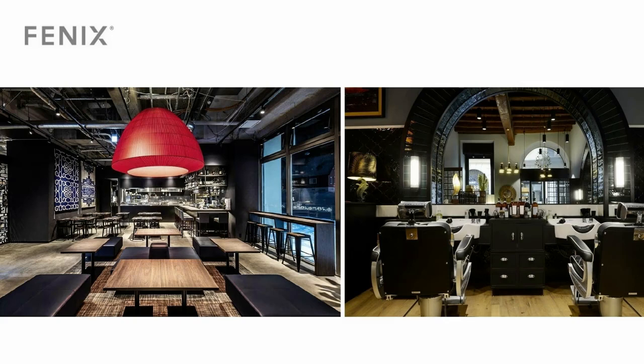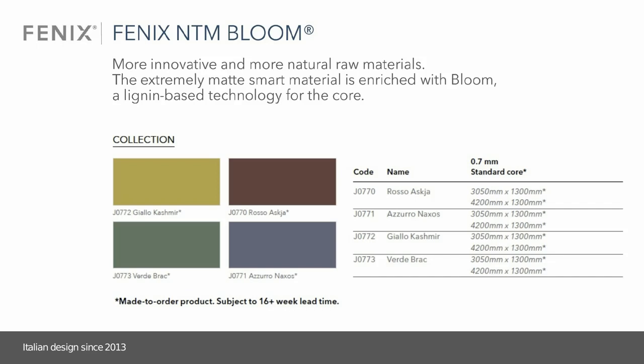Some additional products that are available from FENIX is the NTM Bloom. So this NTM Bloom is a sustainable collection of 4 colors that has all of the same technical features of FENIX. The core technology here is based off of lignin-based technology. Lignin is a natural chemical compound that's derived from wood and is found in the cell walls of plants. A great example, if you're familiar with textiles, is when you have silk and then you have a viscose product that actually looks like silk but is created from plants.